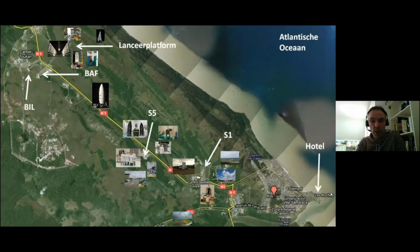Then just walking through a bit of a launch campaign. I didn't really know exactly who was going to dial into this meeting, so I thought let's not make it too technical. So also a little bit of experience. This is my photo collection of the launch campaign.